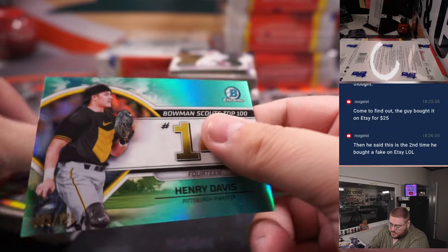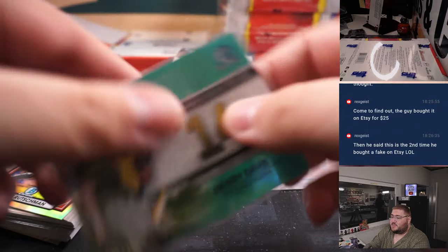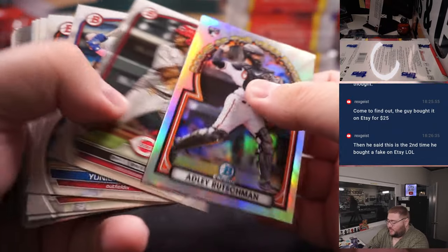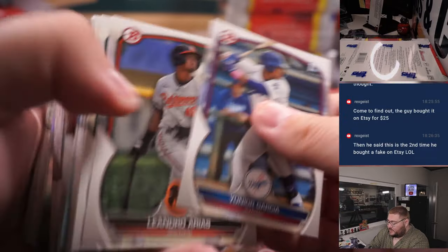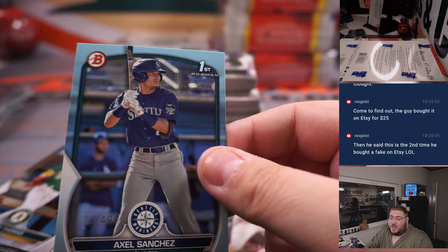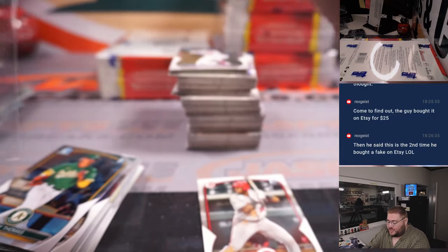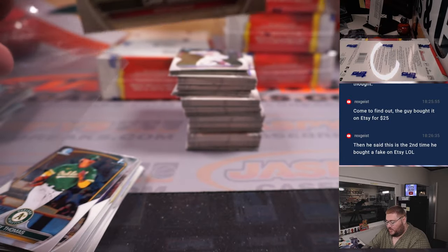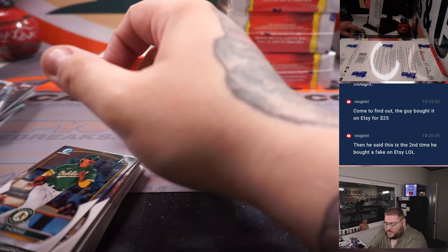That's Henry Davis, 83 out of 125, Bowman Scouts top 100, first pick in the 2021 draft, and he's been lighting it up in the minors this year too. Nice one for the Pirates. Got an Axel Sanchez paper out of 499, one more for TJ and the Mariners. The Pirates, and Brian, by the way, for that Henry Davis.